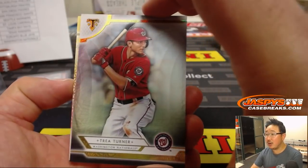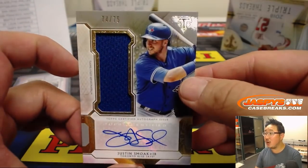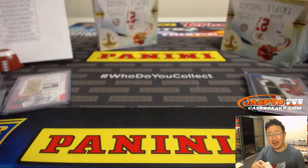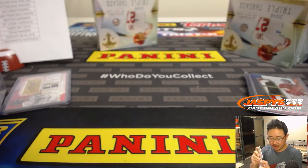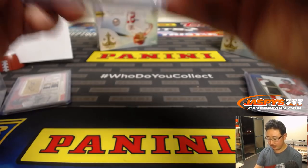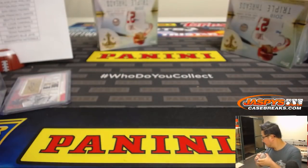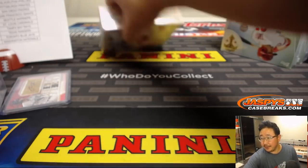And behind Trea Turner is Justin Smoak. Jersey and auto, 74 out of 75. Blue Jays. J-Mess with the Blue Jays. There you go. We've got J-Mess on the board. Wasn't he with the Mariners? I think for a little bit. All right. Next one.